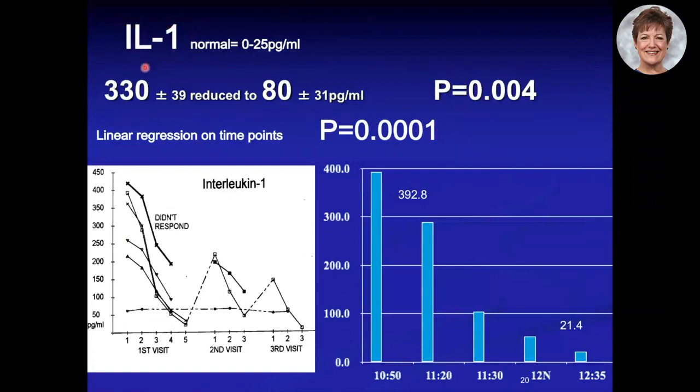Interleukin-1 is an inflammatory cytokine, and cytokines are known to be hard to change. When you change them with drugs, it takes 2 to 3 months. But in this case, the cytokines changed in 90 minutes. They went from interleukin-1, and this first patient went from 392 down to 21. That p-value has 3 zeros, which means there's absolutely no way that this is coincidence or chance.